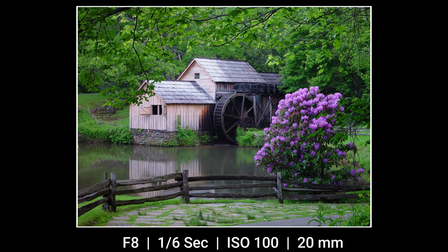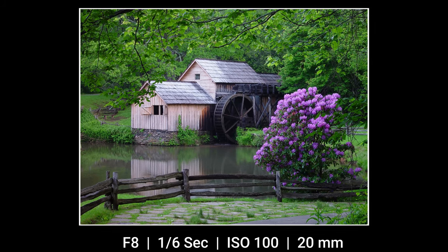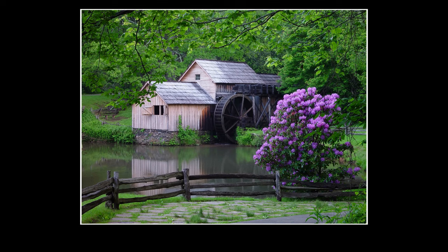This image is as the camera captured it, no adjustments needed to be made. On this overcast morning, I had to time this image carefully. To the left, you can see a little bit of the parkway, so I needed to make sure that I didn't get a car in the image.